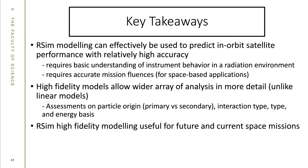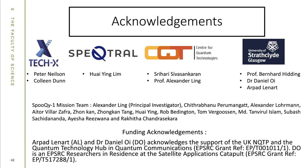I would like to acknowledge the support of the TechX team, Peter Neilson and Colleen Dunn. I would also like to thank the spectral team, including Huai Yang, as well as the Center for Quantum Technologies team, including Srihari, Sivasankaran, and Professor Alexander Ling, as well as Professor Bernard Hitting and Dr. Daniel Oi for their extensive support from University of Strathclyde. I would also like to thank the Spooky One Space Mission team who realized the mission, as well as acknowledge the funding provided by the UK National Quantum Technologies Program and Quantum Technology Hub in Quantum Communications, sorry, for their funding for this project.